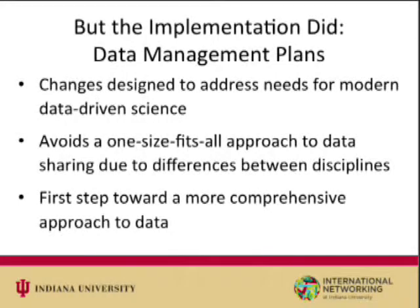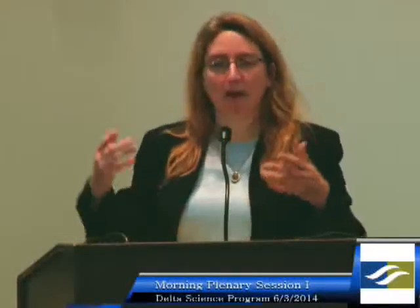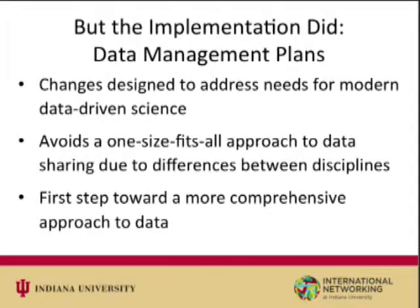NSF came across and said, okay, well, we're not going to change our policy. We are going to require a plan. We're actually going to enforce the policy that we've got on the books. And this was a huge to-do at the time. What do you mean I have to share my data? I was part of a large group. We argued over this for literally years before it went public. It is still being argued. It is still growing and changing. And it was meant as a first approach to a more comprehensive approach to data across NSF and across federal-funded science in general.